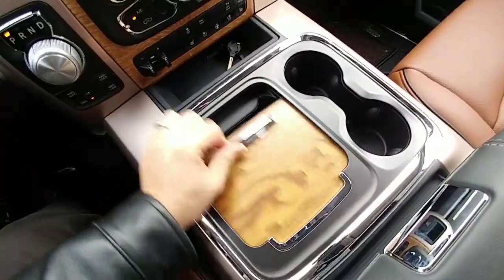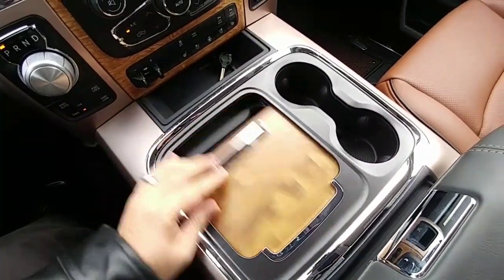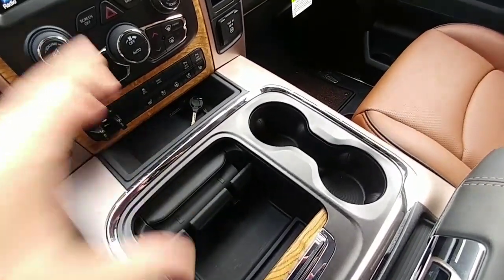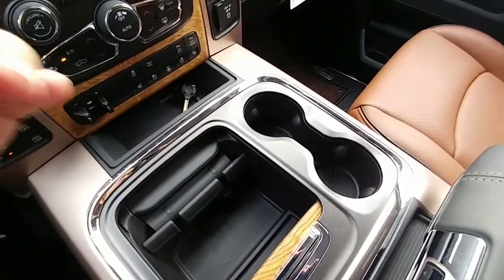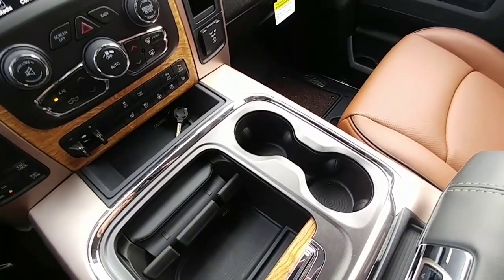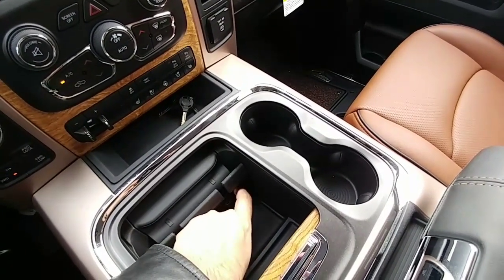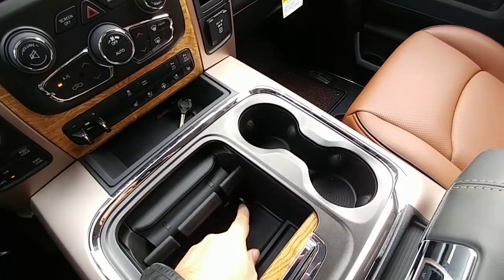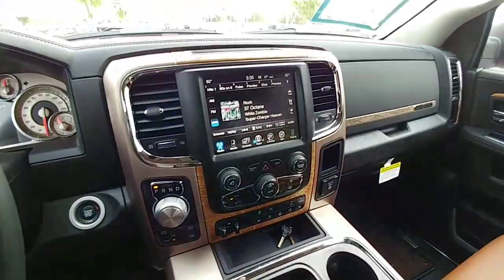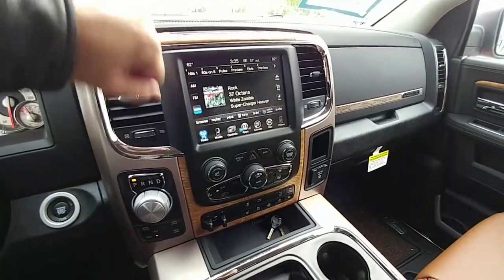Cup holders. This part folds down. So this is kind of cool right here. This is actually where you'd want to slide your phone in to have it propped up and supported. That's actually pretty neat. And it makes your phone tilt forward at a nice angle. You have a little 12-volt power plug down here at the bottom too, for your phone. 8.4-inch Uconnect screen.